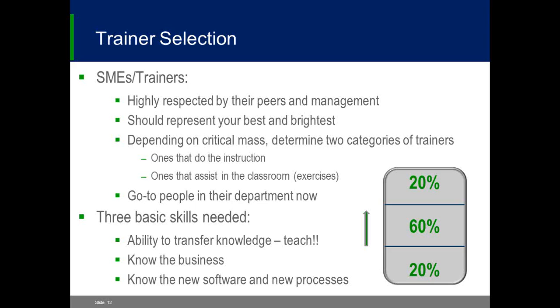Not everyone's going to want to be a trainer or the lead instructor in the classroom, but they might know your business extremely well, and they love to assist and help out folks with exercises. Don't discount those folks because they are usually very, very good. They're just not your true trainer or your person that transfers knowledge. They are really your go-to people.